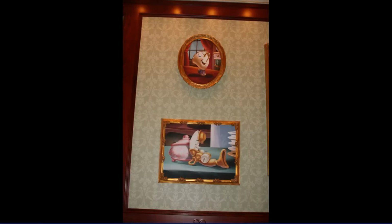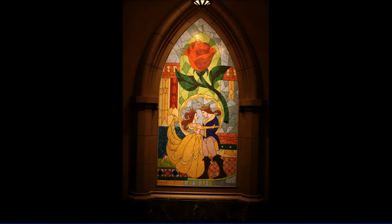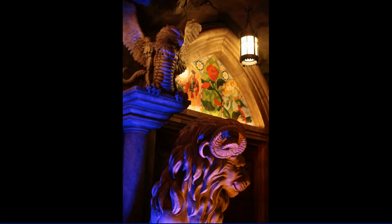That'll bring us around to the far side of the tapestries. And now we're back in the front areas of the castle. This is a tapestry near the restrooms. There's the suits of armor down the hall. They whisper to each other. Apparently there's a hidden Mickey in one of these spear tips, although I didn't go down the hall to investigate. Wasn't able to do that. And there's a stained glass window kind of close to the front, as well as another tapestry actually right around this corner from the way in and the way out.